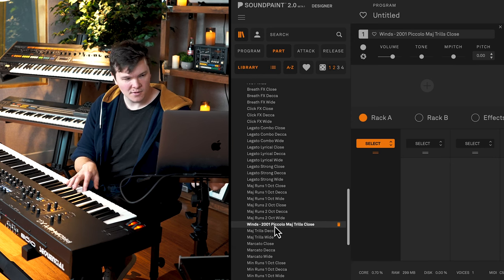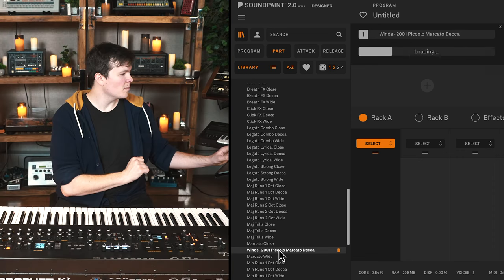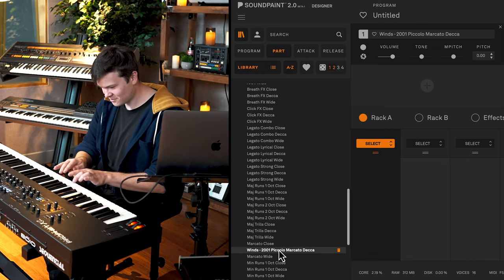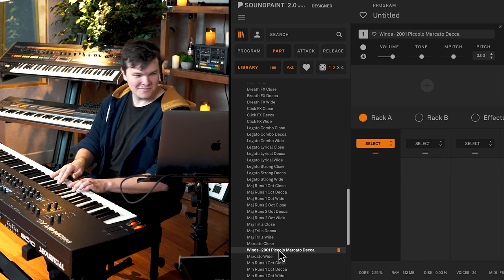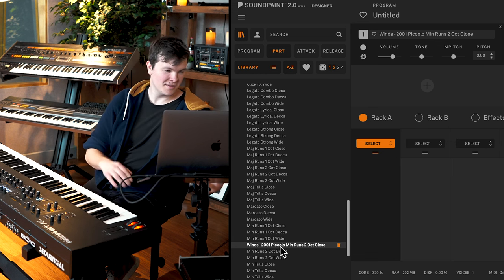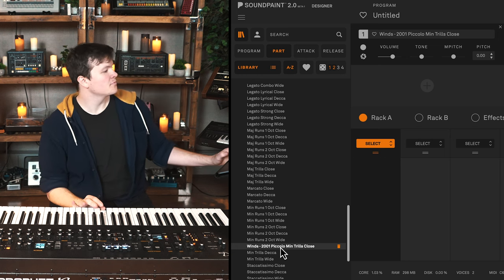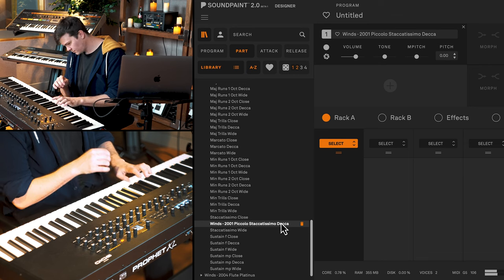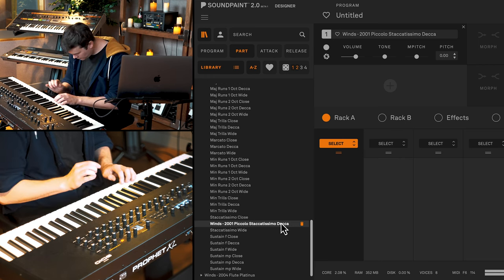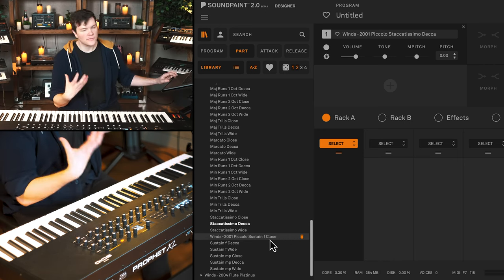And then we have some trills. Marcato, which is a favorite of mine. Some 1- and 2-octave minor runs. Minor trills, of course. Some staccatissimos. And then a pair of sustains, forte and mezzo piano.